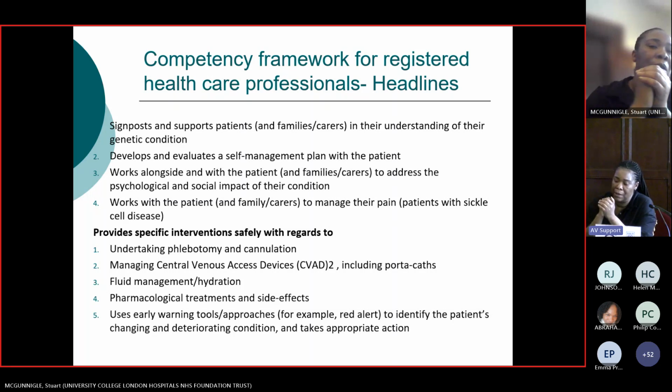So, for example, you've got undertaking phlebotomy and cannulation. One would think, oh, why did I put that on there? When we did the first workshop, we had patients telling us what was important to them. And the majority of sickle cell and thalassaemia patients said phlebotomy and cannulation was important, because it's not simple. They've had their veins damaged right from the beginning of their lives. And by the time they get into adulthood, the whole body gets very sensitive. So having somebody who hasn't done cannulation on a patient who's already sensitive can be damaging for them psychologically. So we've put that in there as a specific competency. You've got to have particular skills to do this.